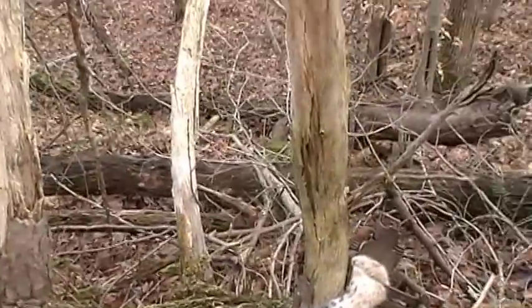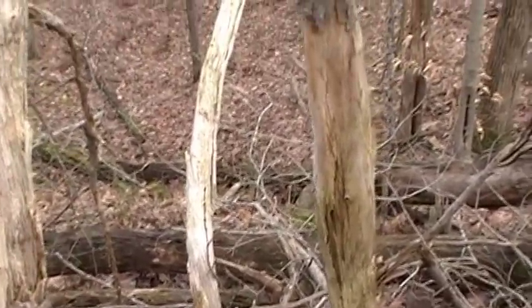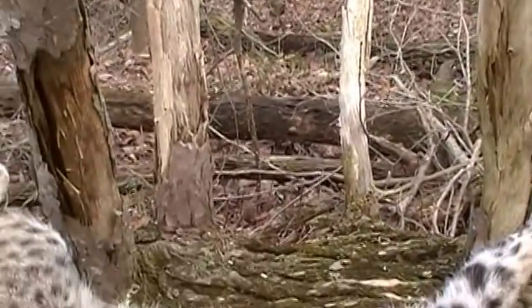And I got to get this one out and get on down the line. Got more traps to check. Nice catch.